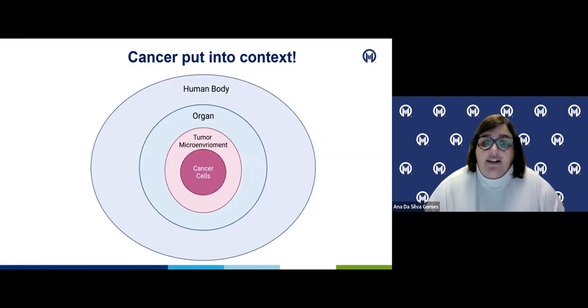Well, I'm telling you all of this because when we put it into context, we really need to take into consideration the biology of each patient. And with that in mind, next slide.